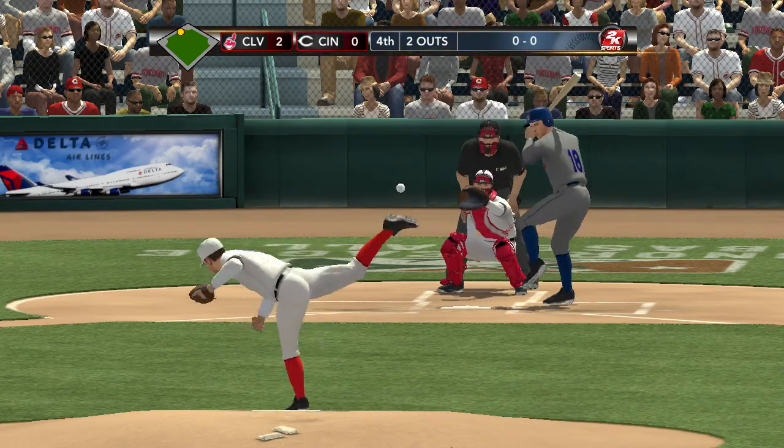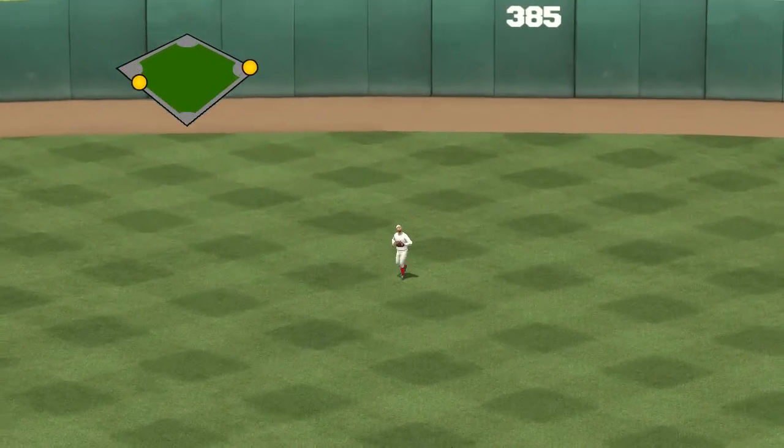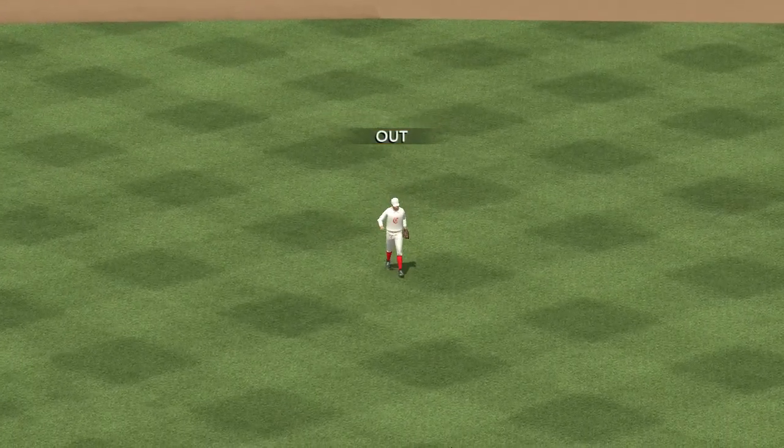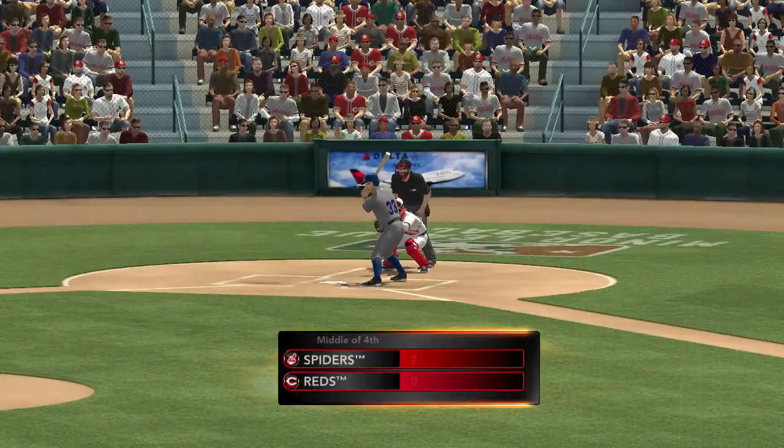First pitch to him. Hit in the air to center field. And the side is retired as they head into the dugout. So they score once on two hits, one man left.